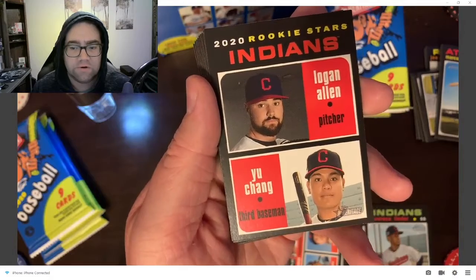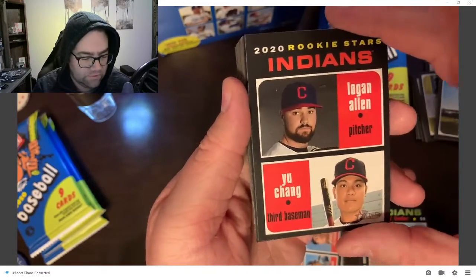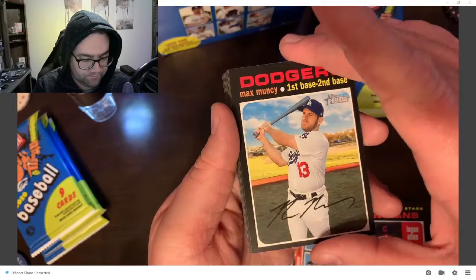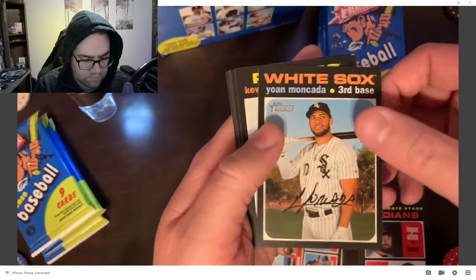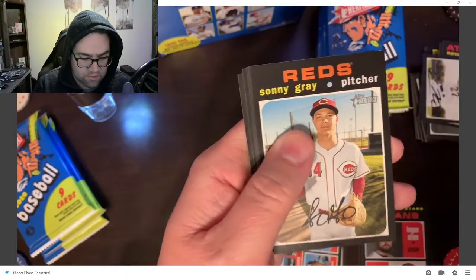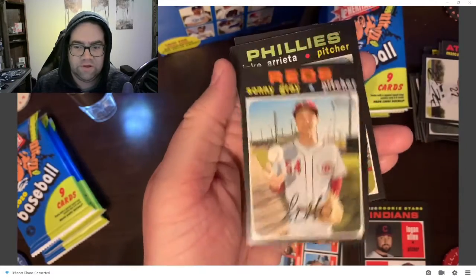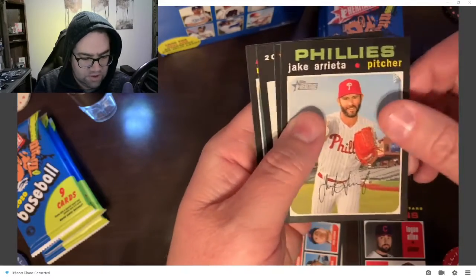Rookie stars, Logan Allen, Yu Chang. Don't know who those guys are. Muncy for the Dodgers. Mankata. Newman. Gray. I only saw this and I'm like, why is he holding his hand like that? Oh, I'm tossing the ball there. Arrieta.